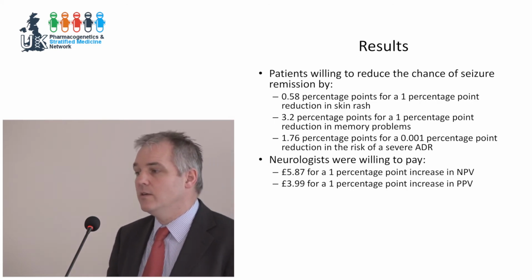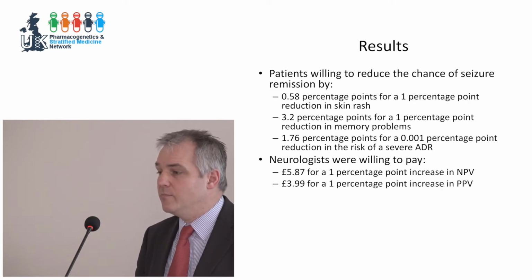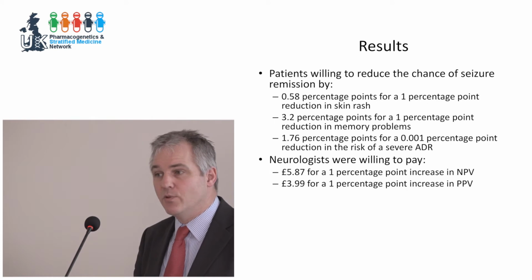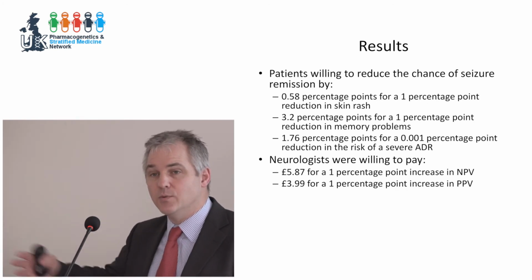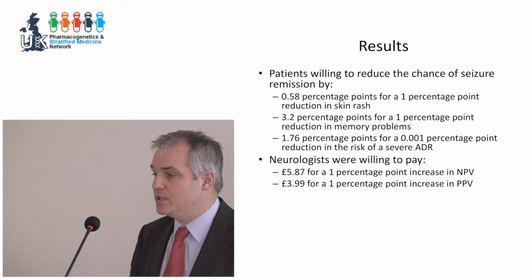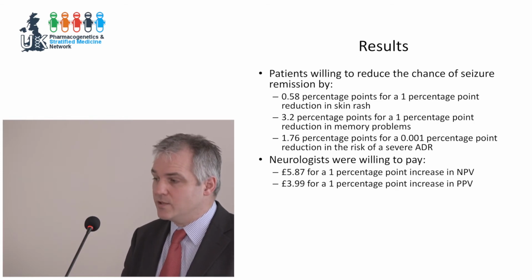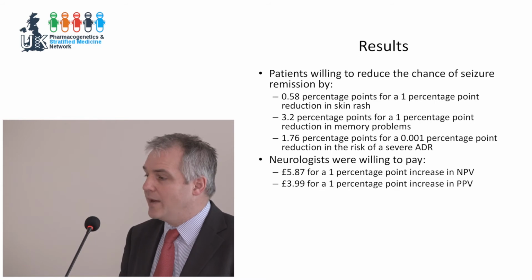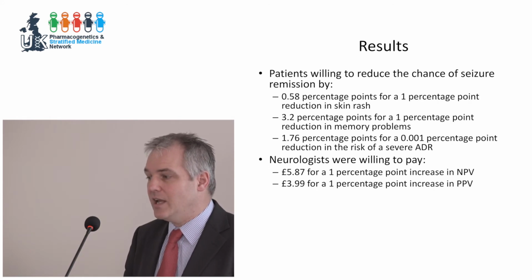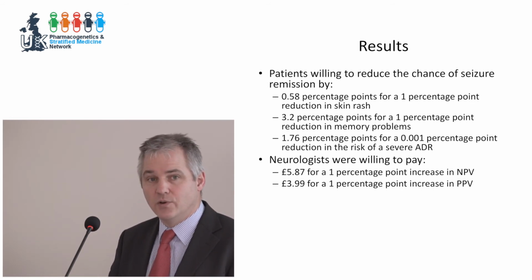We found that patients were indeed willing to reduce the chance of seizure remission by 0.6 percentage points for a 1 percentage point reduction in skin rash. So they were willing to give up some efficacy to avoid some mild adverse drug reaction, and even greater efficacy, 3 percentage points for a 1% reduction in memory problems, which is quite a difficult one, whether that's associated with epilepsy or the treatment for epilepsy. And again, 1.76 percentage points for a very small reduction in the risk of severe adverse drug reaction. So patients were very risk averse. They were willing to give up quite a lot of efficacy to avoid adverse drug reactions.